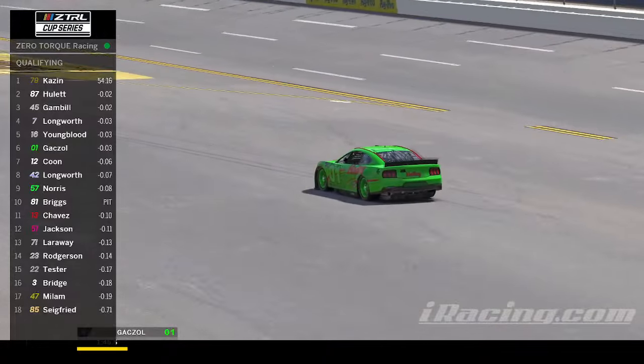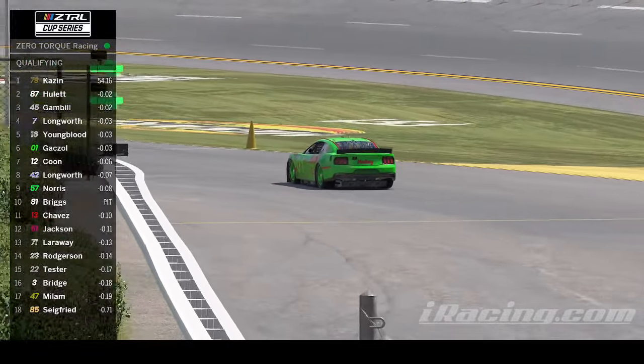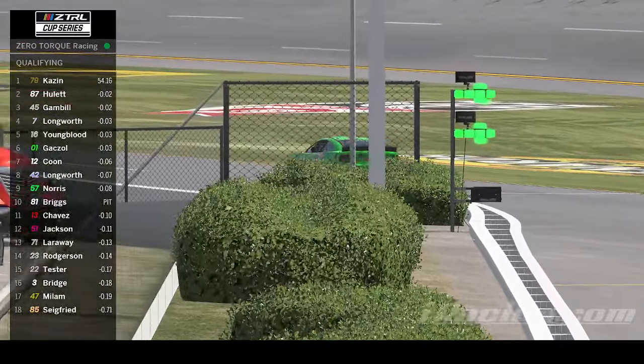Chris Gascoigne coming down pit road in his 01 car, Ford Mustang Holly race machine. Down running pit side right now.